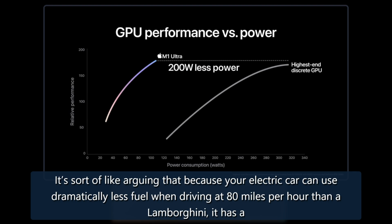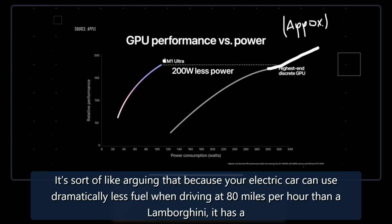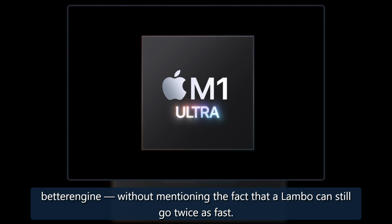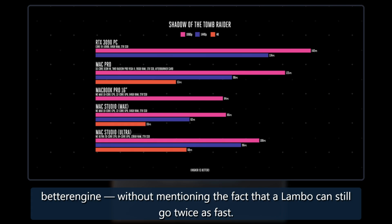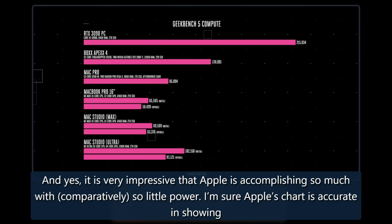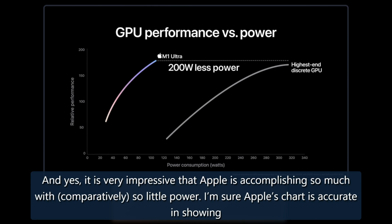It's sort of like arguing that because your electric car can use dramatically less fuel when driving at 80 miles per hour than a Lamborghini, it has a better engine, without mentioning the fact that a Lambo can still go twice as fast. And yes, it is very impressive that Apple is accomplishing so much with, comparatively, so little power.